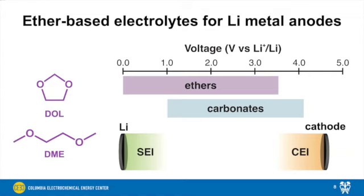And we can see this very clearly just by analyzing the solution NMR in our ether-based electrolytes versus our carbonate-based electrolytes. If we cycle these cells and take out some of our spent electrolytes in the carbonate solvents, we see all kinds of electrolyte breakdown products that are dissolved in the electrolytes.